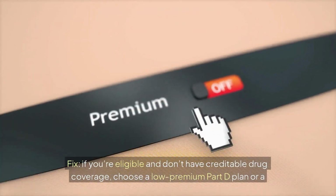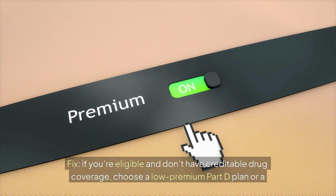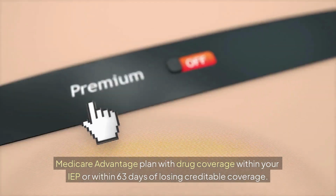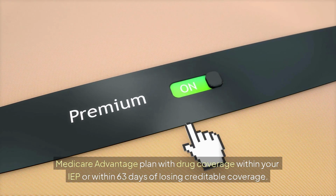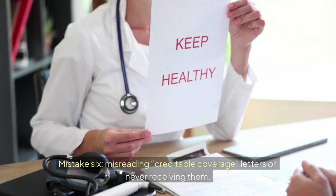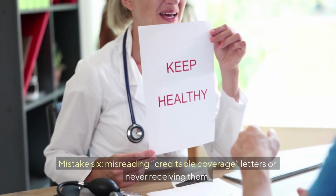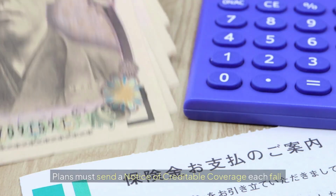Fix: if you're eligible and don't have creditable drug coverage, choose a low-premium Part D plan or a Medicare Advantage plan with drug coverage within your IEP or within 63 days of losing creditable coverage. Mistake 6. Misreading creditable coverage letters or never receiving them. Plans must send a notice of creditable coverage each fall.